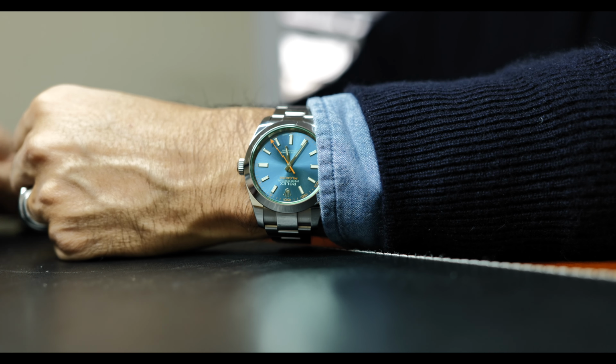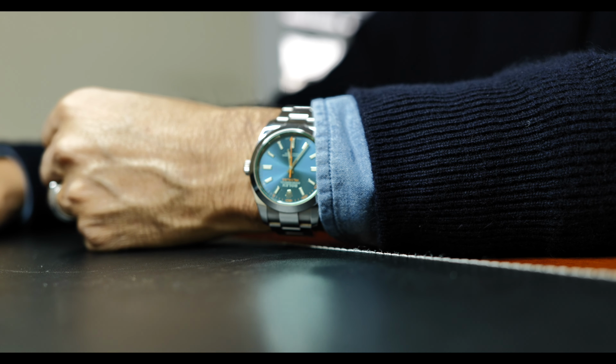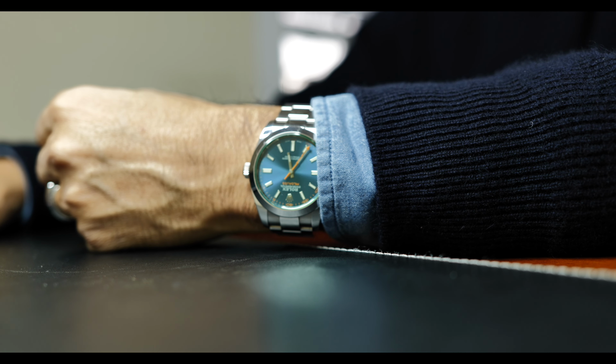But at 40 millimeters diameter, it still fits my 6.5-inch wrist fairly well. And the design of the dial looks more on the dress watch side than either the GMT or the Daytona, which I'll feature next.